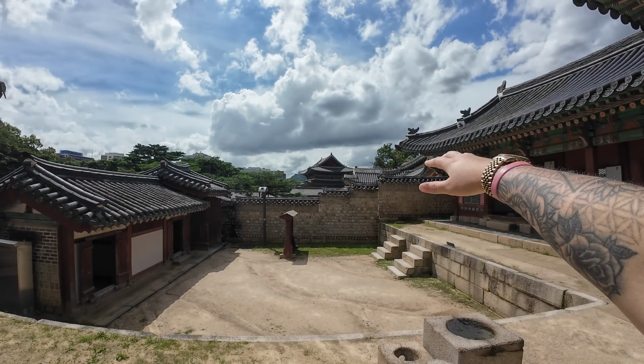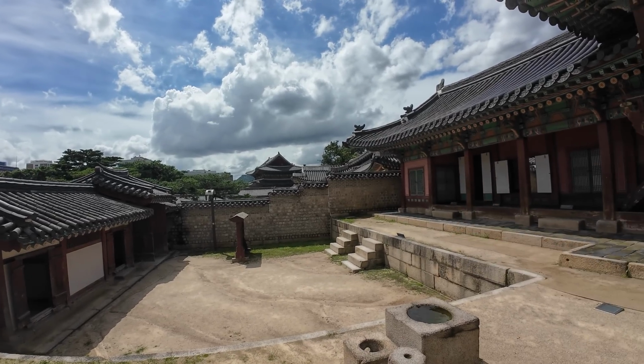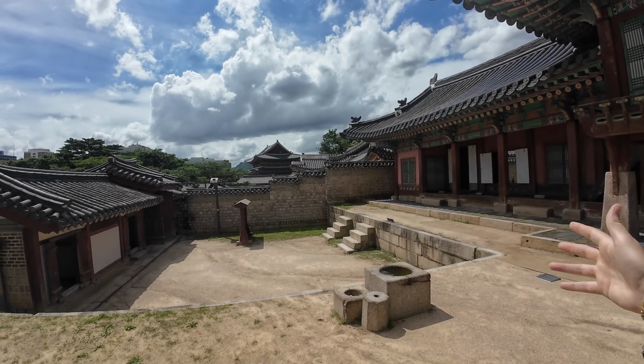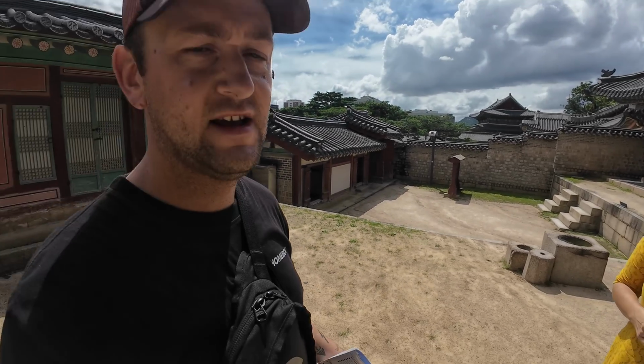I just want to stop this talking track for a second to focus on just how beautiful this is. This is absolutely gorgeous. And the reason we came here, as Naomi said at the start of this video, is to try and tap into something that's actually Korean and that's not Western. Because if I'm being totally honest, Seoul feels like we could be in Central Europe. It feels like we could be anywhere in the Western world.